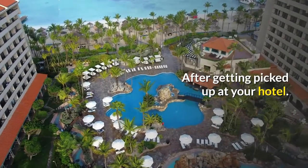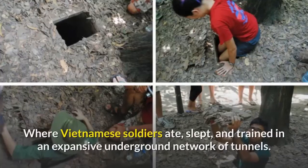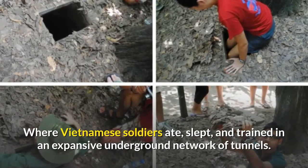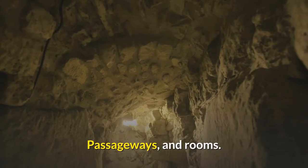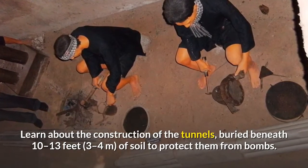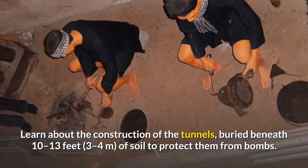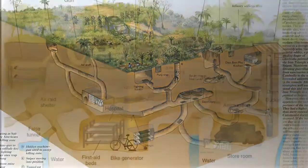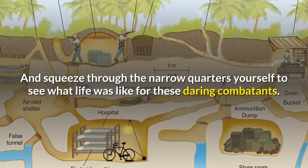After getting picked up at your hotel, ride out of town to the site of the Cu Chi Tunnels, where Vietnamese soldiers ate, slept, and trained in an expansive underground network of tunnels, passageways, and rooms. Learn about the construction of the tunnels, buried beneath 10 to 13 feet, equal to 3 to 4 meters, of soil, to protect them from bombs. Watch an engaging documentary and squeeze through the narrow quarters yourself to see what life was like for these daring combatants.